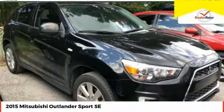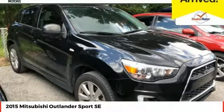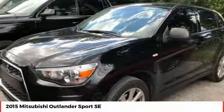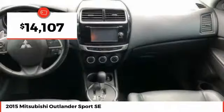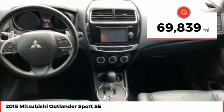The all-new Outlander Sport features a fuel-efficient engine paired to either a 5-speed manual or a continuously variable transmission, and comfortable accommodations for 5. Passengers will be treated to a refined ride in comfortable surroundings with a host of welcome features, and is priced below $15,000. This vehicle has less than 70,000 miles.